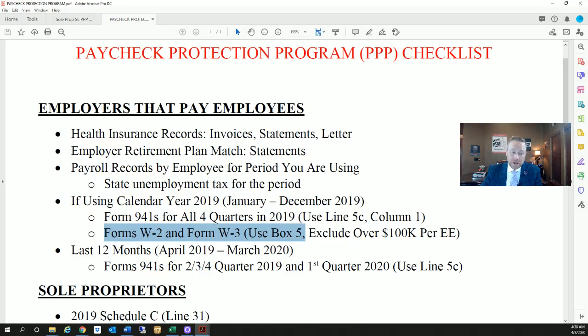Now, when we're talking about pulling together these documents, what's best is to scan them all into one file. If you're going to send something to the banker, it'd be best to send it in one PDF, in order the way you would want to see it. Your application on top, then tax forms behind that, insurance behind that, and then your employer match. Make it easy for your banker, versus sending 17 different PDFs where they ask, where's this, where's that? They may come back to you and say, hey, do you have this? And you're like, oh, I already sent it.